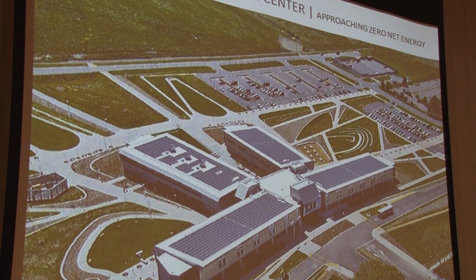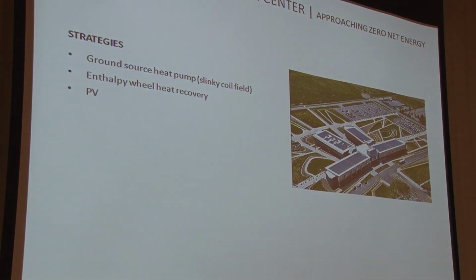So here's an image of that project. You can see it's a 2-story building with 4 wings, covered in PV, photovoltaic panels. They also have enthalpy wheel heat recovery, which is a heat recovery system for the air being supplied to the building, the ventilation air, and you recover the heat from the exhausted air. And then also using a ground source heat pump system, in this case a slinky coil configuration.